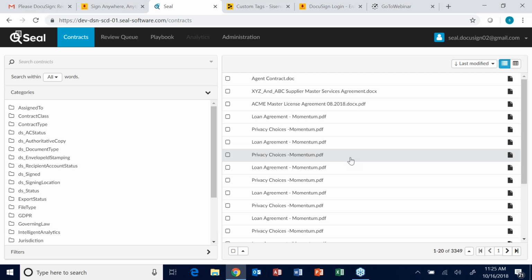So the first thing a user will want to do to analyze their agreement is to search for specific terms by either performing a text-based search or filtering using the Filter by Analytic Category section over here on the left-hand side. Because I've not yet initiated a query, you can see that I have a total of 3,349 agreements in the repository. And as soon as the envelope that I just signed is completed processing, we'll see that imported into the solution here. And this is in support of this webinar, so no private information or private data has been exposed.